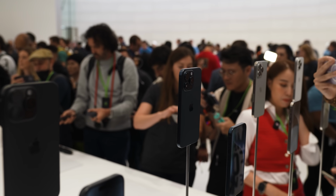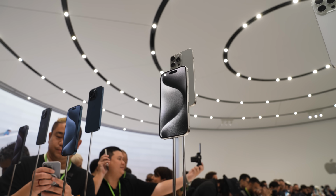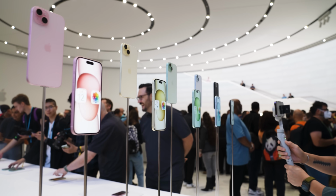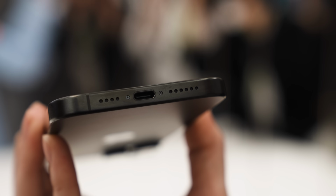I just saw the new iPhone 15 Pro, iPhone 15 Pro Max, and the new 15 and 15 Plus. And the big story that Apple kind of glossed over in the keynote is that they all have USB-C. Lightning port is dead, long live Lightning.